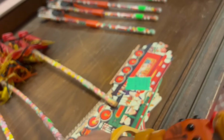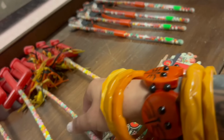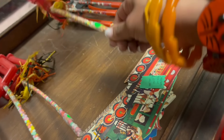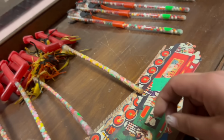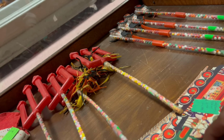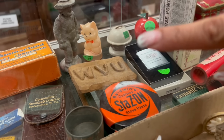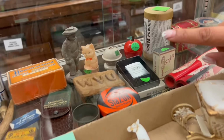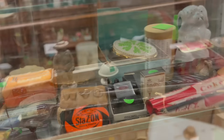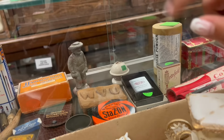And look at the pitchforks. Those are amazing, with the original candy in them. How much are these ones? $30 each. It's so amazing. Oh my gosh, and the little tape measures, the cat, and what I believe to be the Apple tape measure as well. And this compact here. Well, I did take the little Apple measuring tape and the cat, $10 and $15.